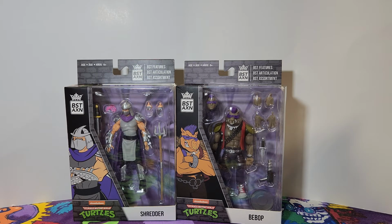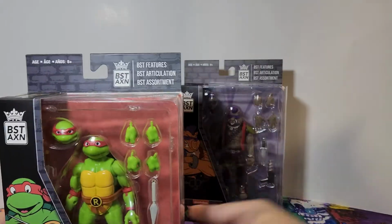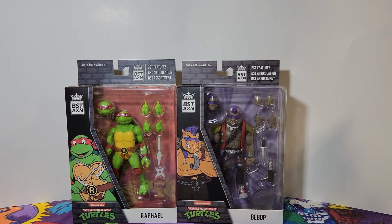Another character we're going to compare him to is a turtle. We're going to remove Shredder here. We might do a group shot after, but a little comparison. I think they scale well together. It looks like the turtle's a little bit bigger, or maybe they're on par. It's hard to tell, I'm looking through the camera and over the camera. Yeah, it looks like Raphael's just a slight bit taller, but I think the figures look cool regardless.